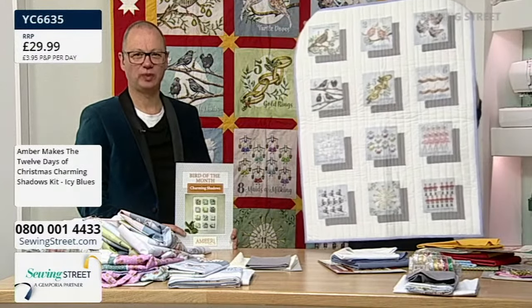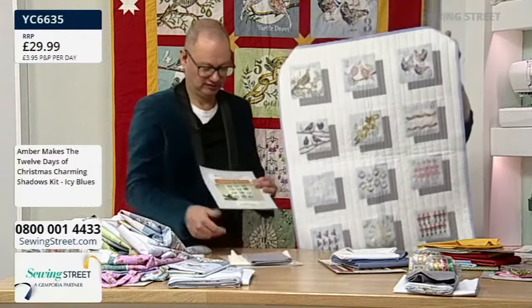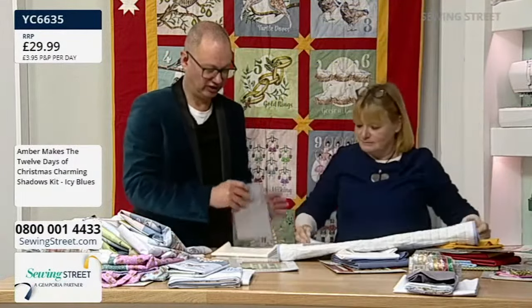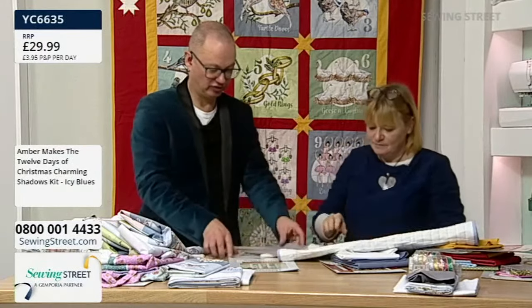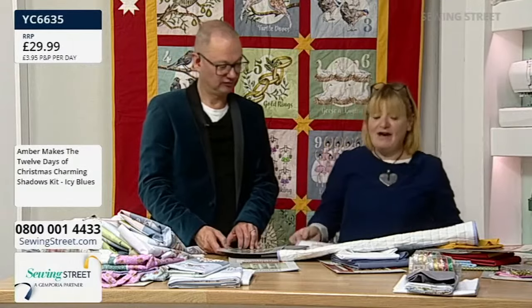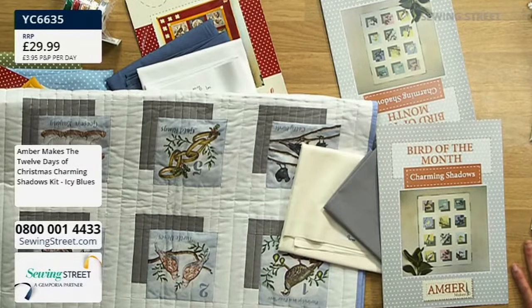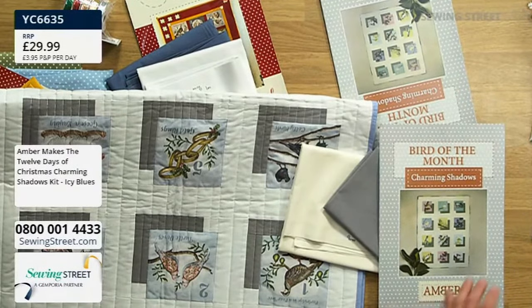So the kit has the panel, the instructions, and the fabric. Yes. So you're getting the grey and the ivory and, of course, the instructions. And then that will create this. And that's all $29.99. So that's a great price, actually. That is a brilliant price for that. And it's again, a really nice technique to learn as well.